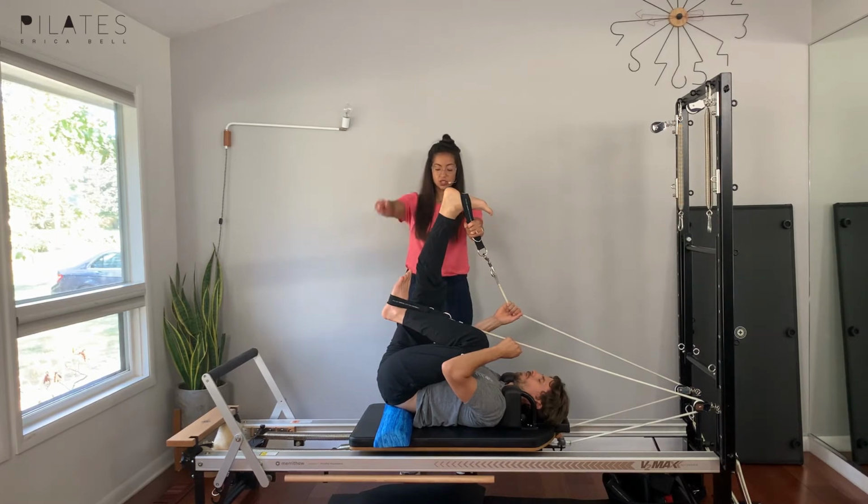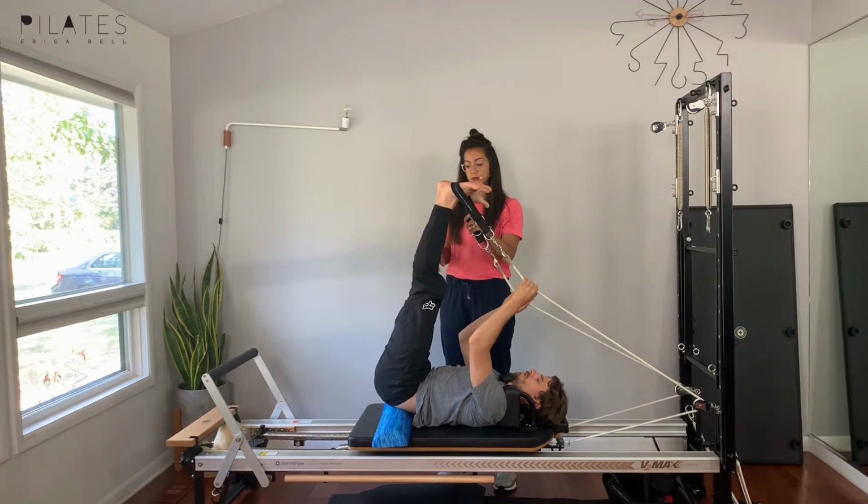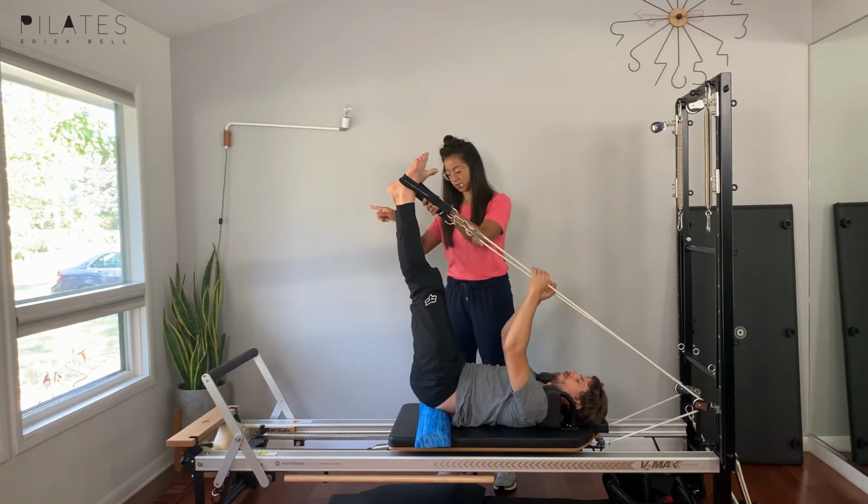Now, take this leg straight up so both legs are straight. You're going to press into the straps a little bit more. So we come back down towards the foot bar. Yep. There we go, right here.